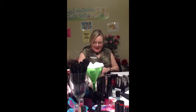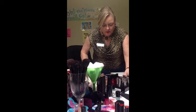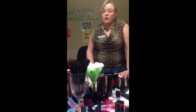Okay. Let's play. We've got our lips exfoliated and primed and ready for color. Now that primer dried my lips out. I put more balm on it. Well, it does. It is drying, and it'll do that because that's what's going to hold your lipstick on.